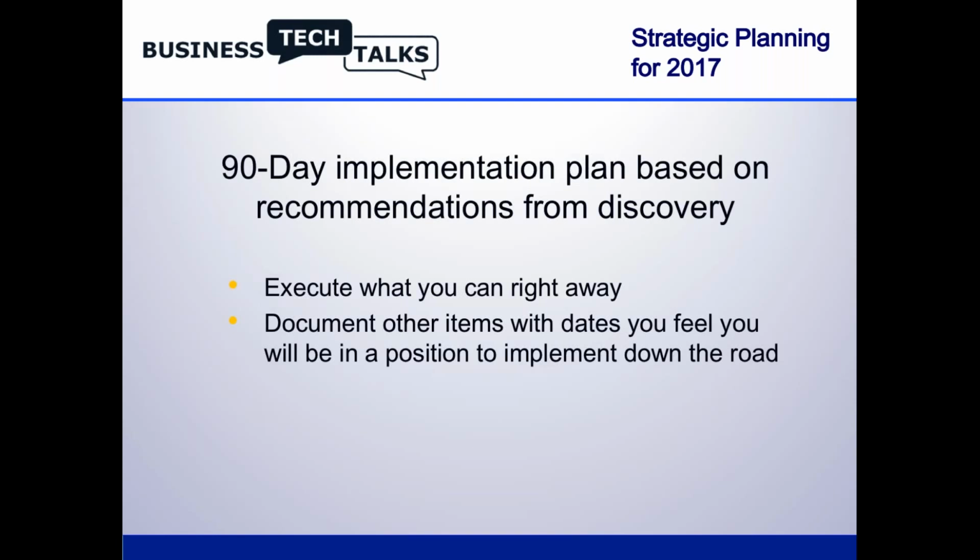Don't just let items sit on a list. You need to assign dates. Even if the dates are not met, you will reevaluate as that date is coming due. Now that your business goals are aligned with your current technology systems, it's time to look ahead and lay out a roadmap.